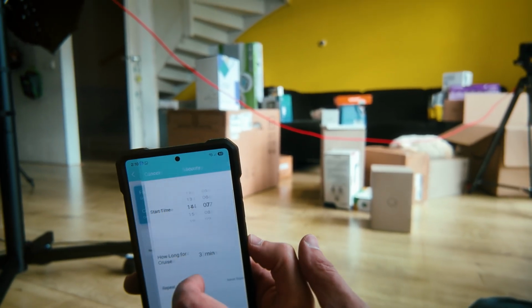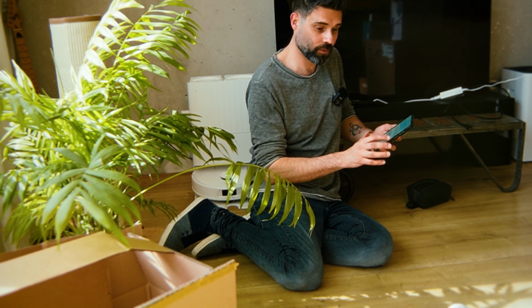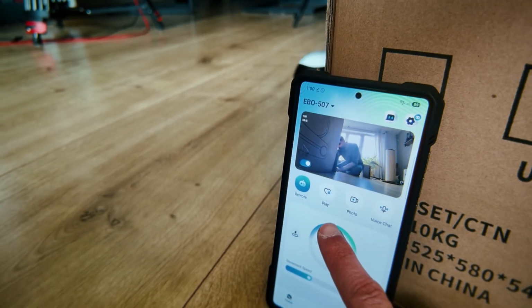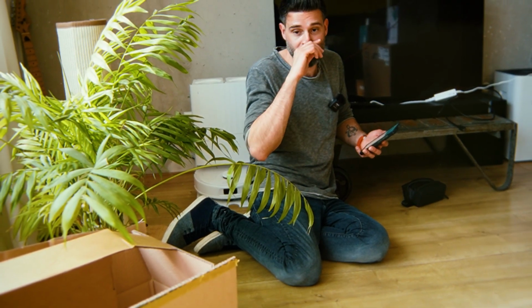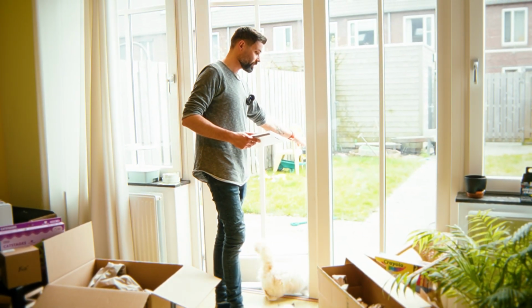But I'm not too sure about that. But I do like this motion detection function where you can set the timer and then set how long it will, oh, there it goes. How long it will go for, and then it has like this motion detection as well, so it can see you and start recording when, well, it sees your cat or your dog. So that's pretty cool.